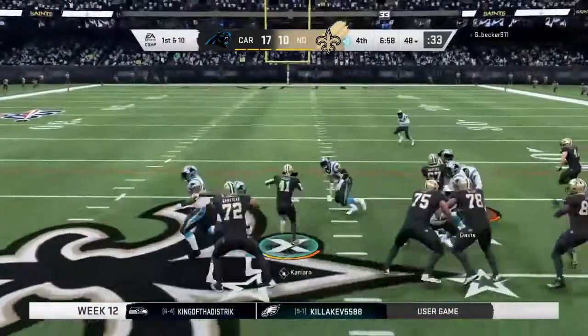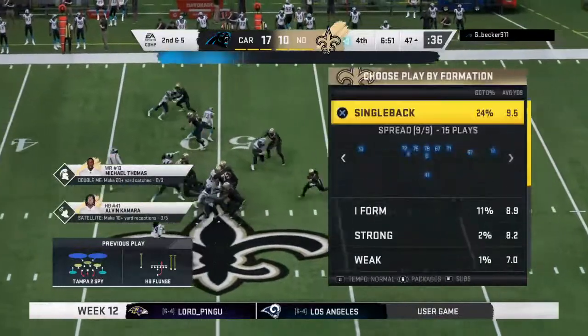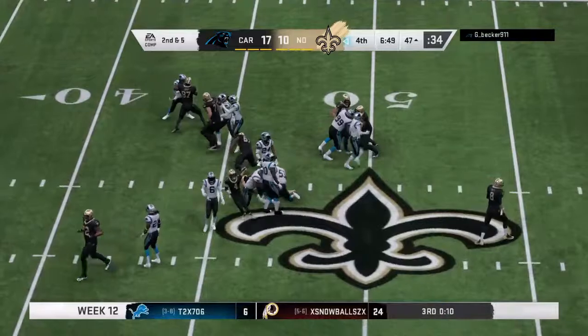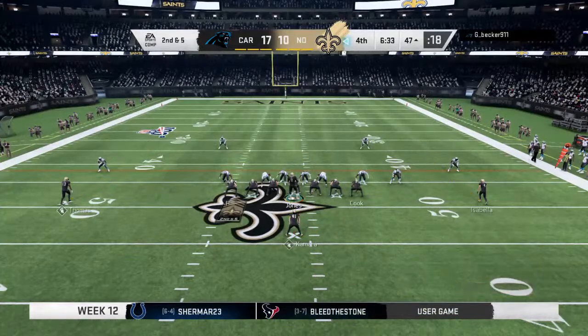Kamara. And they're going to get him behind the line yet again as his nightmare afternoon continues. Tackle made there by Nick Perry. I call that play a success. A nice inside run sets up a very manageable 2nd down. A very solid gain on that play.